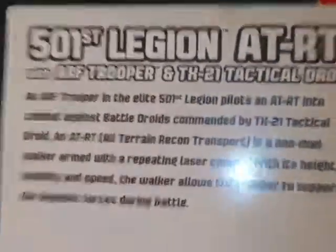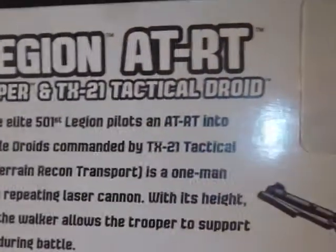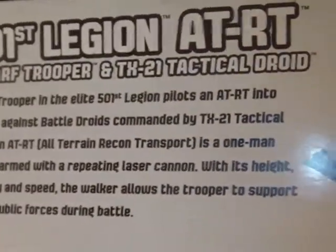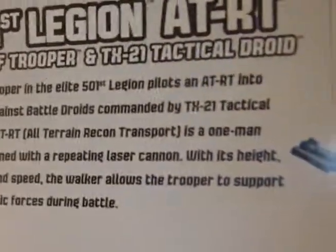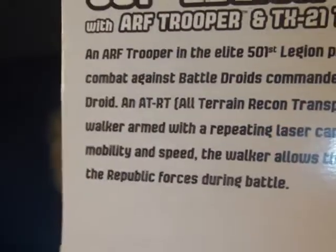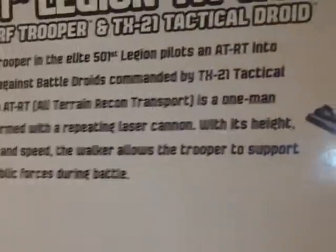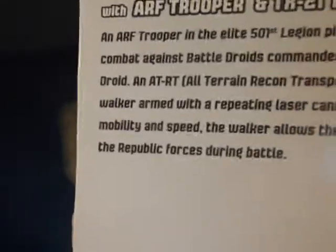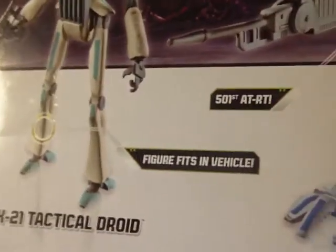Again, 501st Legion ATRT. An ARF Trooper in the Elite 501st Legion pilots an ATRT into combat against battle droids commanded by the TK-21 Tactical Droid. An ATRT, all-terrain recon transport, is a one-man walker armed with a repeating laser cannon, and with its height, mobility, and speed, the walker allows the trooper to support the Republic forces during battle. So we got a close-up look at the tactical droid. It says figure fits in vehicle.